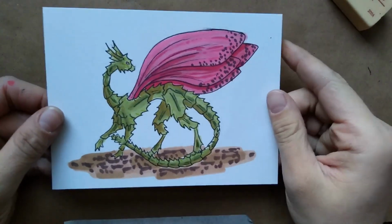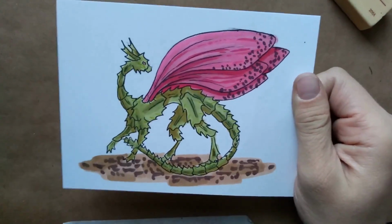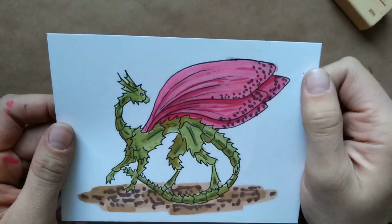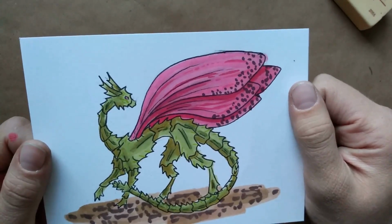My little dragon inspired by Christmas cactus. Her wings are made of the flowers. I kind of decided to just speckle them at the very end, even though their flowers are not technically usually speckled, but it gave it a little more character.